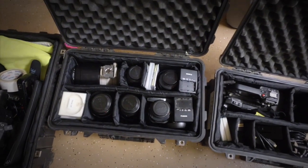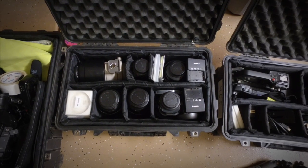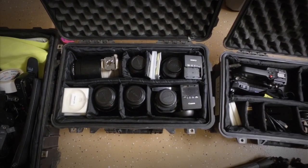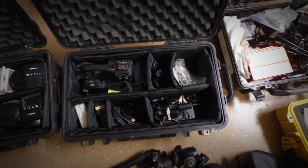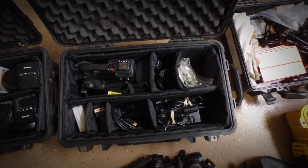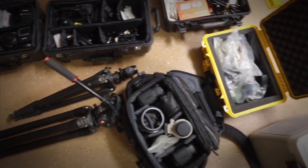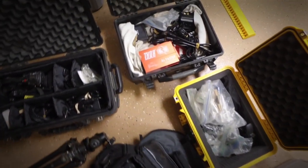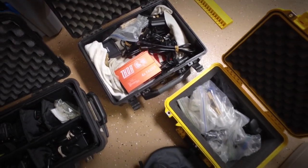We've got a bunch of lenses in here. There's about 8 lenses, all different sizes. They all have different purposes. We've also got a little Canon 405 video camera. That's nice for working in tight spots. We've got our road case that's got some of the chargers for the drone and some of the cameras.